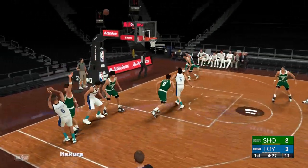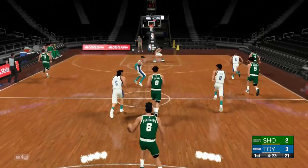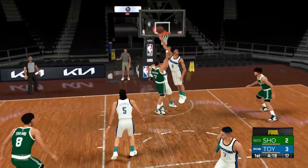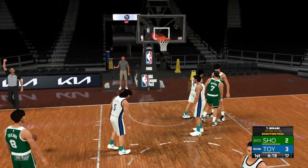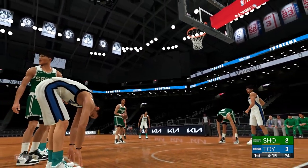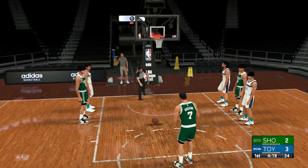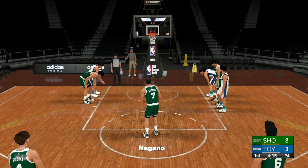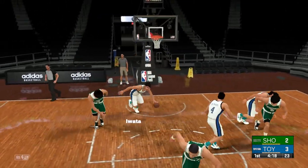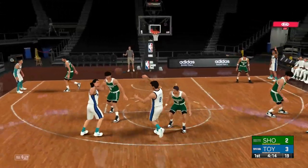Two on the clock. That one off the back iron and out. Gone 0 of 2 from deep here. And a lot of contact on that one, so he'll shoot two here. That free throw, no good. That one misses. Gone just 1 of 4 to get this game started.